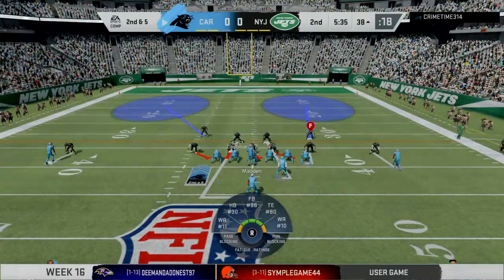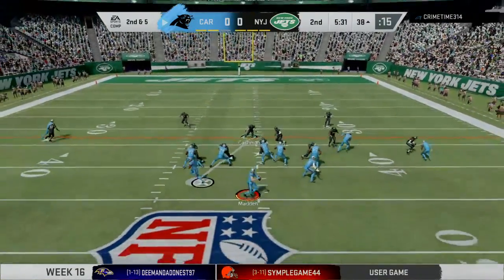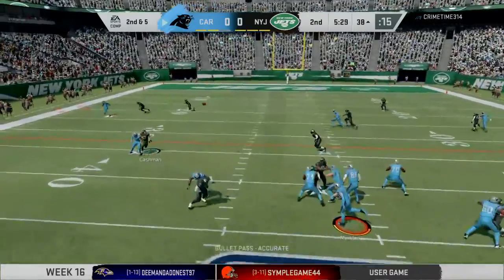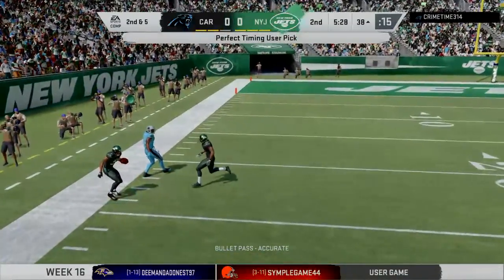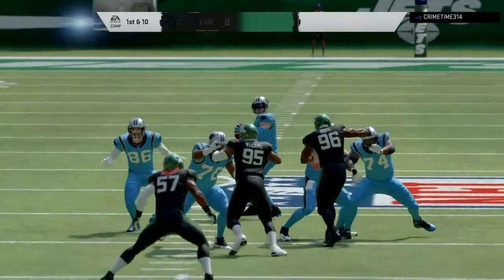Here's 2nd and 5. 53 is the Mike. Looking for Jones, and it's intercepted. Picked off by Fabian Moreau.